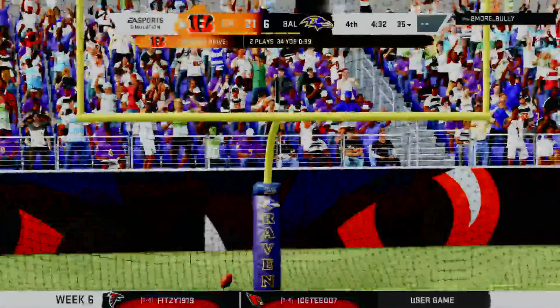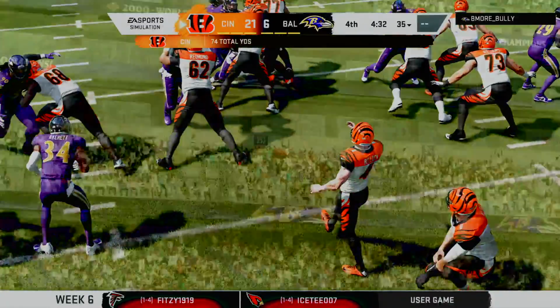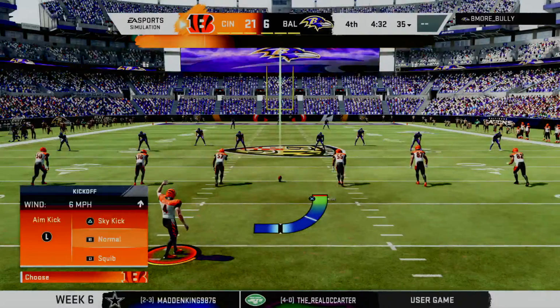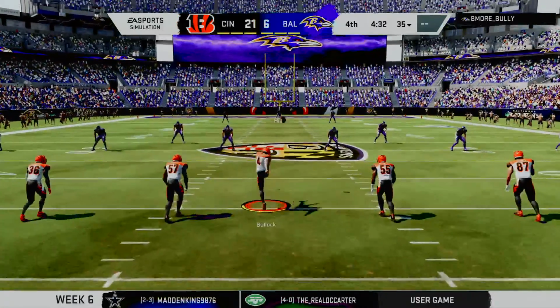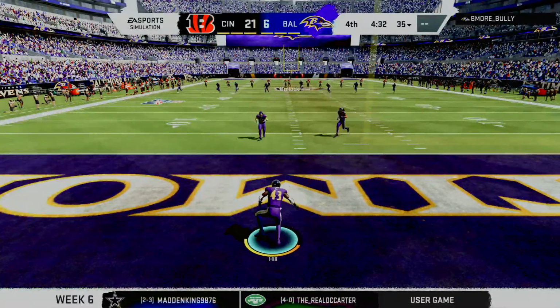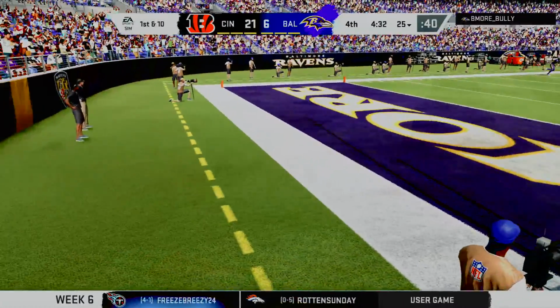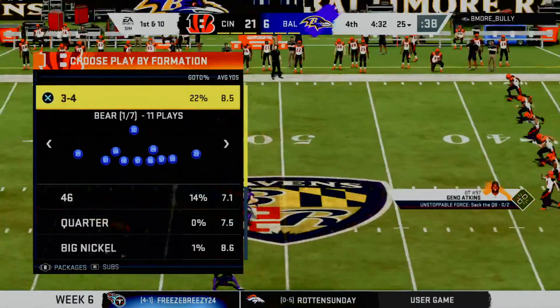Extra point up and good by Bullock. And the decision to just kick the extra point winds up successful. Now Bullock will send this one away after the touchdown. And they will not get a chance to return this one as it's through the end zone for a touchback.